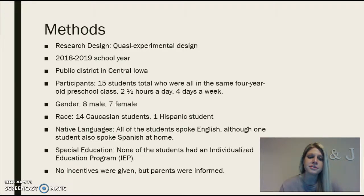So as for my methods, the research design that I used was a quasi-experimental design. It took place in the 2018-19 school year in a public district in central Iowa. As for my participants, I had 15 students total who were all in the same 4-year-old preschool class, which lasted 2.5 hours a day for 4 days a week.